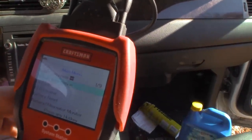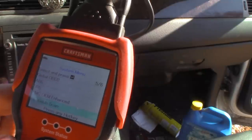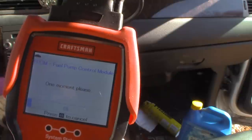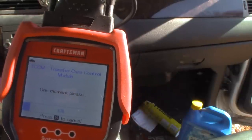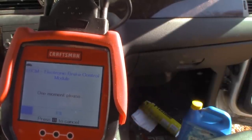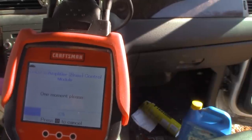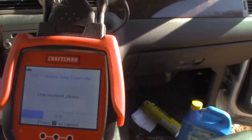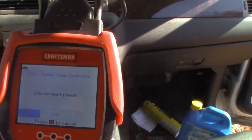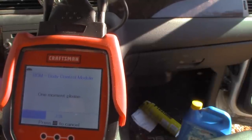But anyway, I'm just kind of looking through here. So I'm going to go into the special functions. We're going to go ahead and do the all module scan here, and let's just scan all the modules on this guy and see what codes we have. Might help lead us down a path of what's going on. Of course, it doesn't have a check engine light, but check engine lights only come on for emissions-related codes. They don't come on necessarily because of other goofy things like radios rebooting.